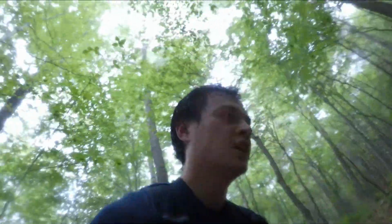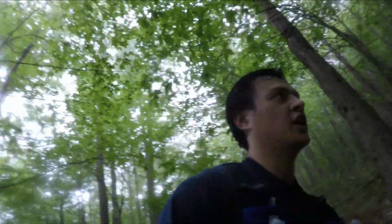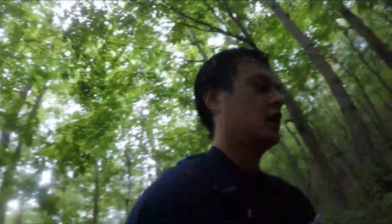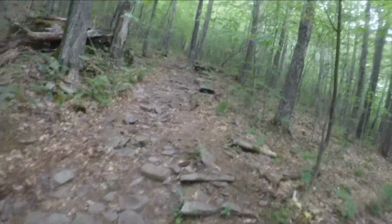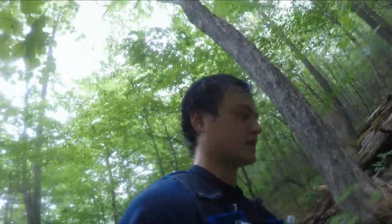Still on the Devil's Path. Got back down to about 2,500 feet elevation and going back up now. Getting pretty close to the Southwest Hunter Spur. So that's probably in a third of a mile or so. And yeah, it's just super rocky here, as you can see. It's not actually that steep, but it's just kind of hard to run on with all the loose rocks and leaves.